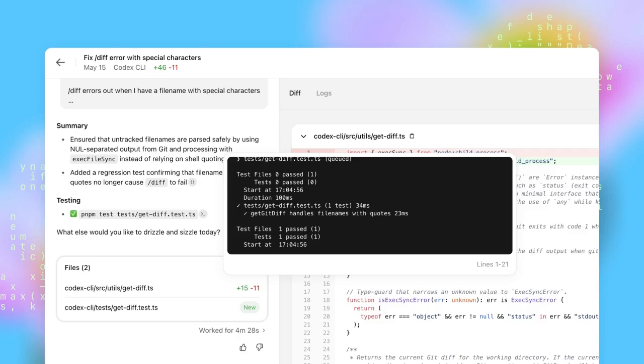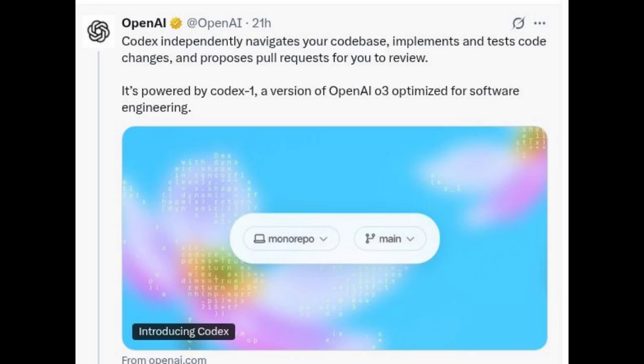Now you can listen to a podcast about Codex created by Google NotebookLM based on OpenAI's blog post about the Codex release. Welcome to the Deep Dive.